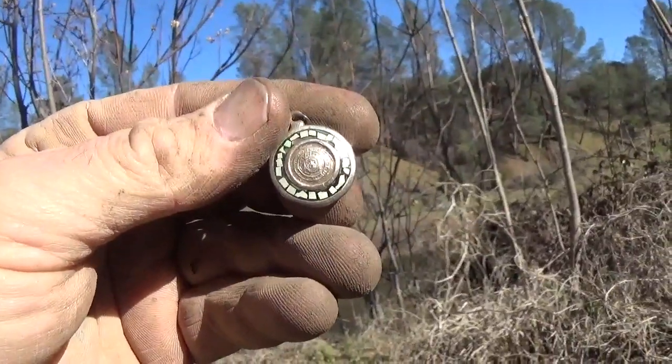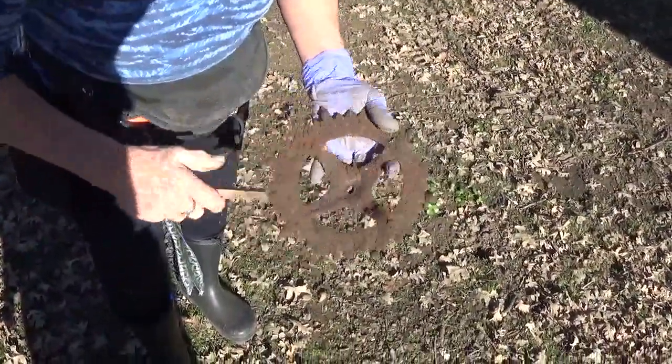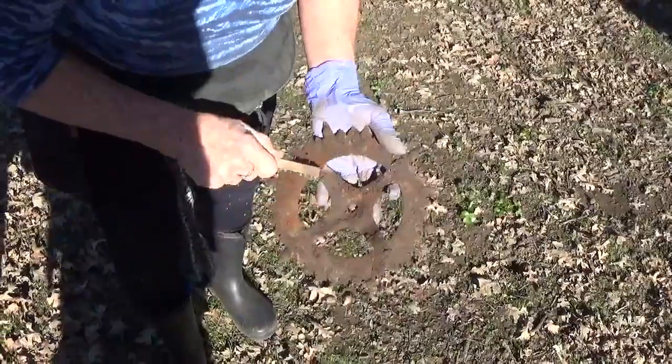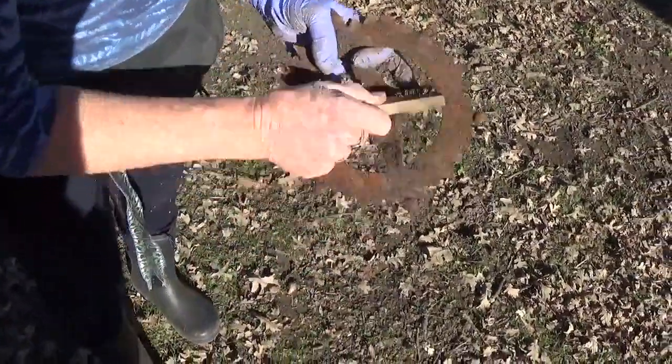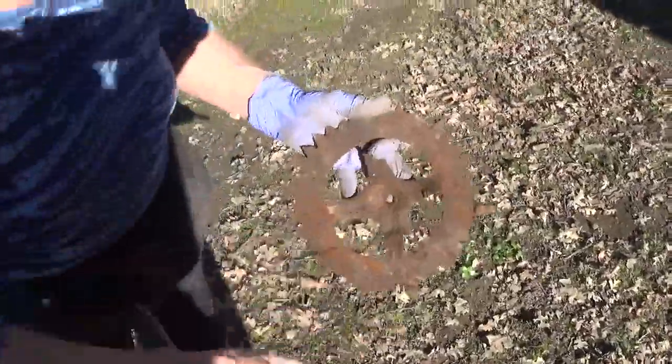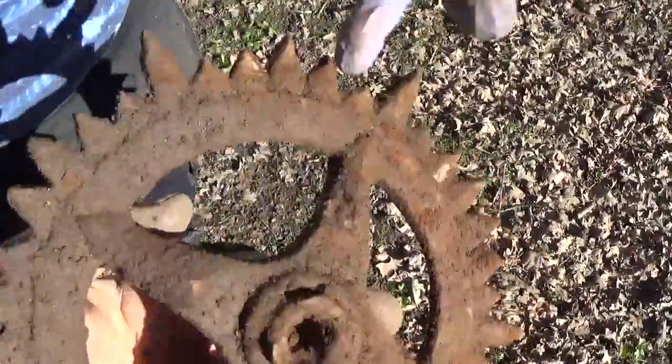Are you running on 0? Yeah, so you're finding more things, you know, you love relics anyways, and look how beautiful that is. That's a wall piece. I actually don't know what that is. I thought it was a gear. It's not a gear. It's concave.